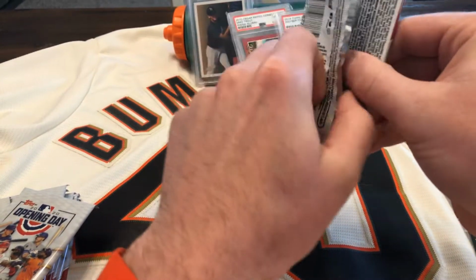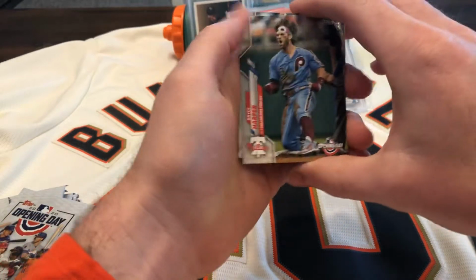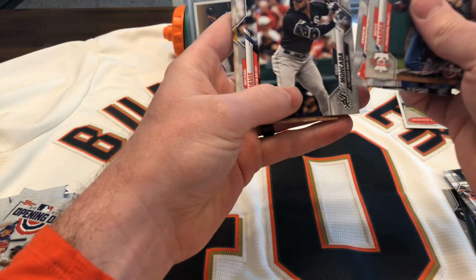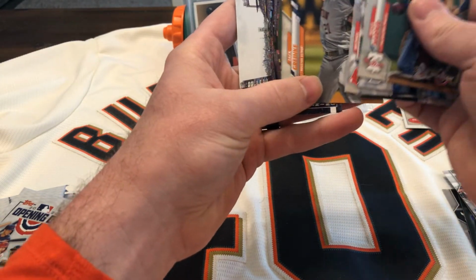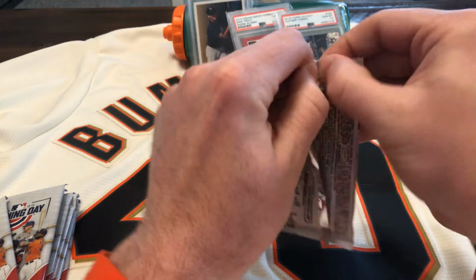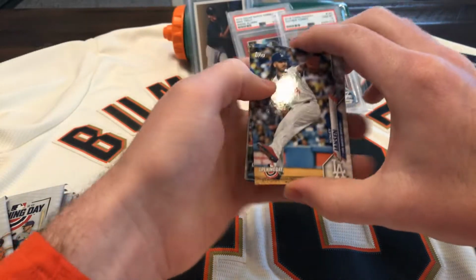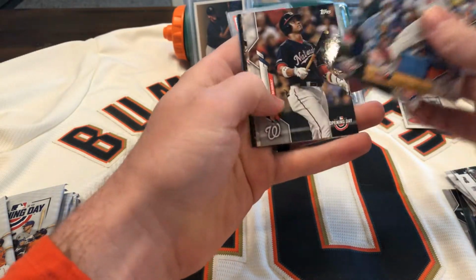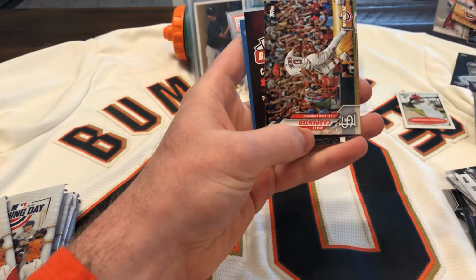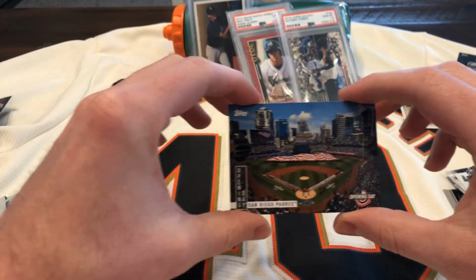So I'm primarily an NFL guy, but I do enjoy baseball, and I do just enjoy ripping. So I'll be doing a little bit of everything. Bryce, Goldschmidt, Benintendi, Yoan Moncada, Michael Chavez, Greinke, and the Phillies. Kenley Jansen, Anthony Rizzo, Juan Soto. Be nice to have his rookie card. Got Mike Trout, Carpenter, and the Padres.